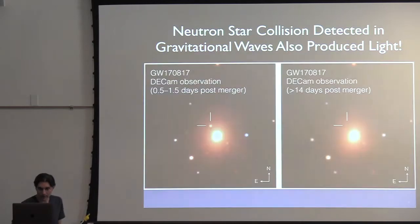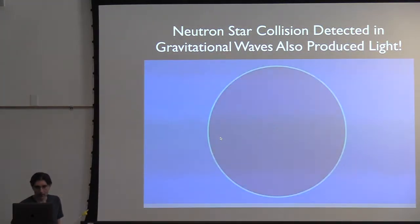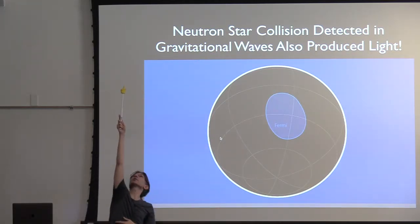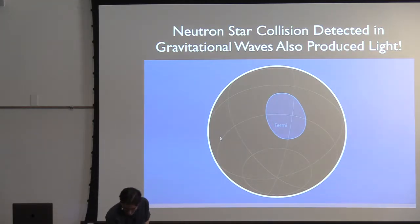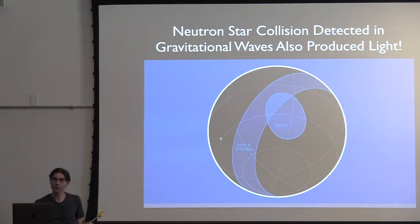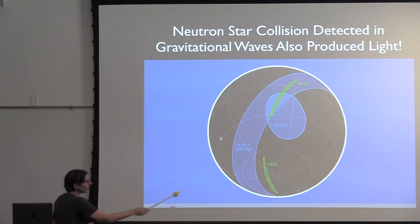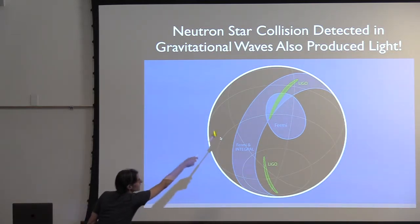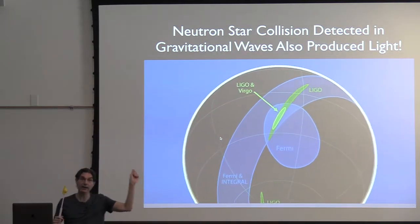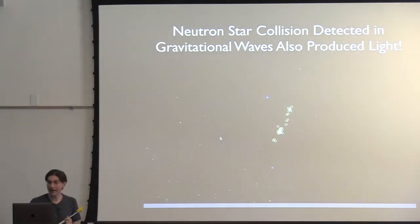So this is a picture of the entire sky. Think of the top here as looking all the way up, and the bottom as looking all the way down. This is an animation that takes us through where on the sky different telescopes told us to look at the time of these colliding neutron stars. These weird banana-shaped green regions are the regions on the sky that the LIGO telescope told us the gravitational wave source came from.